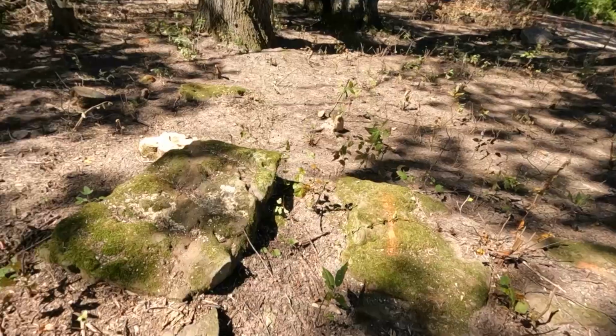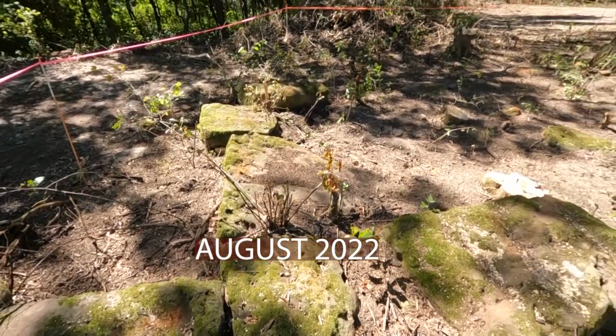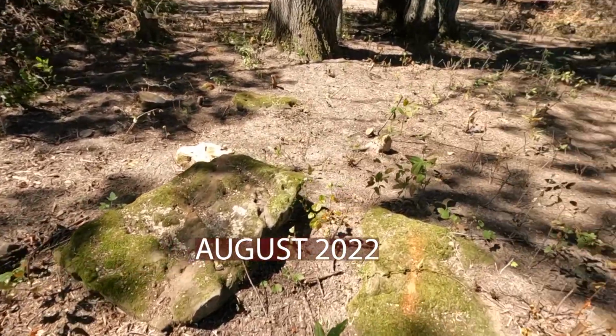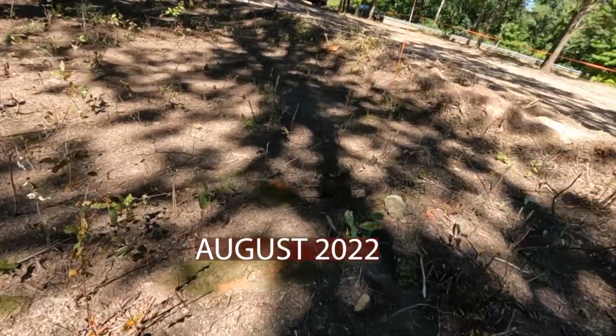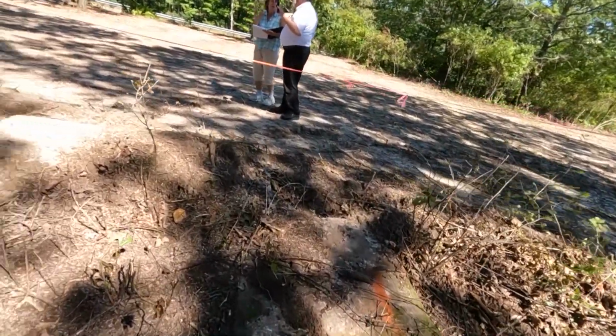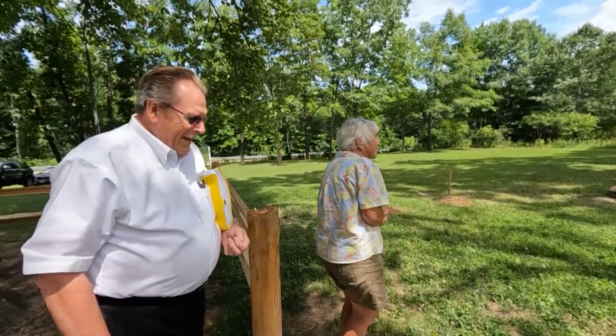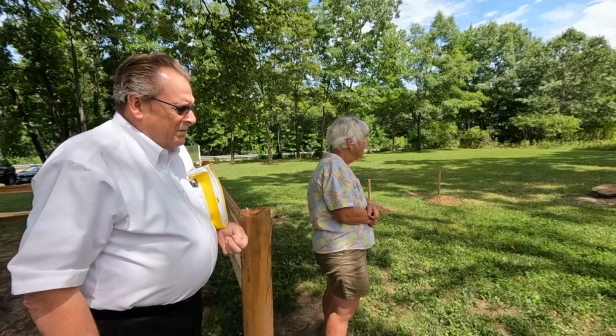You've carefully selected some trees here, right, to let them grow. Definitely. That is really nice. Have you been doing a lot of mowing up here? Well, this summer it's been pretty dry.